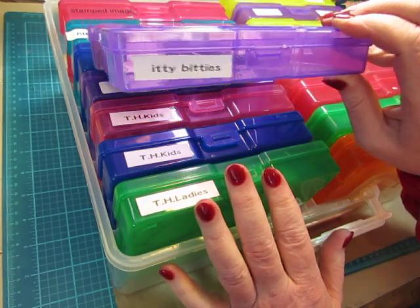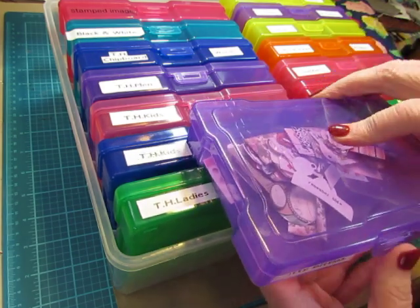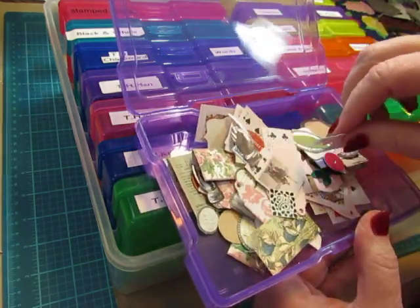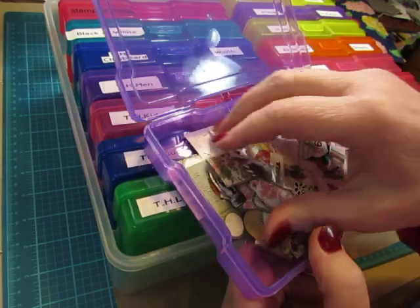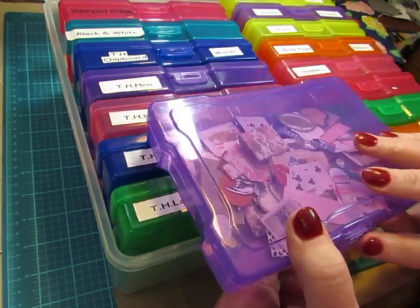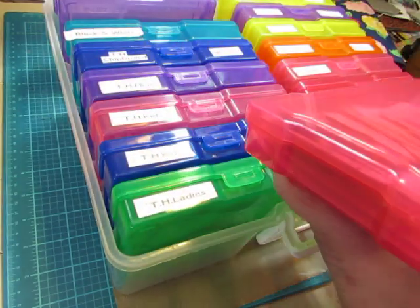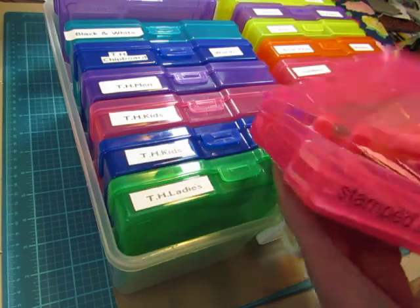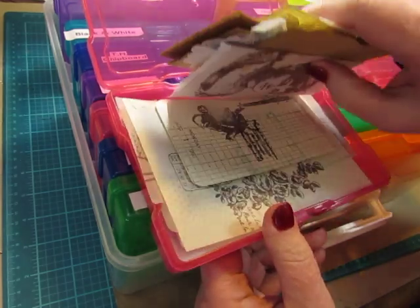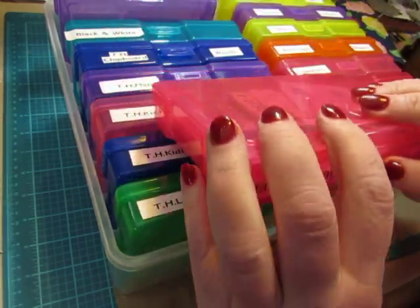This one says itty bitties, because that's what they are. They are just tiny little embellishments. So my binders that have the little vinyl pockets, these would be too hard to fish out of those. So this is a good place to just kind of push them around and see what I want and pull them out. This one is stamped images, just because I didn't know where else to put them. When I play around with my stamps on scraps of paper and stuff, I put the pieces in here. I just need to remember to get into this whole tote thing and get things out and use them.